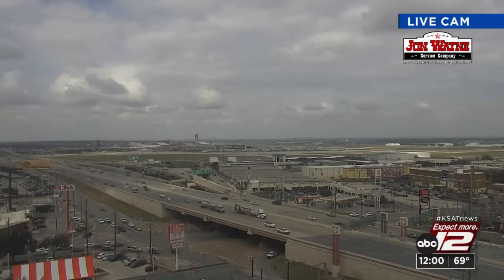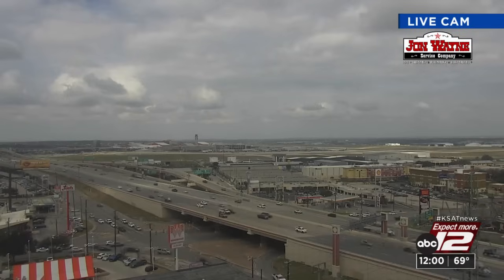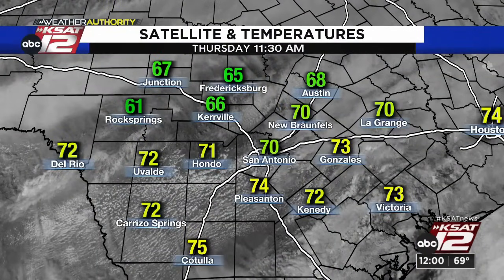And you know what? We've had some crazy weather in the past when it comes to rodeo time. Not this year. It's nice out there. We got partly cloudy skies. We're close to 70 degrees. It's almost ideal. Let me show you some of the numbers around the area. Now we do have some clouds out there, but these clouds won't hamper things, so to speak. We're not expecting any rain today.